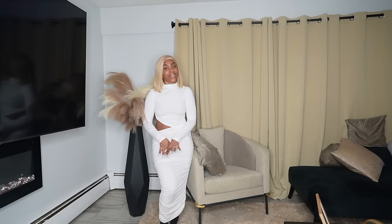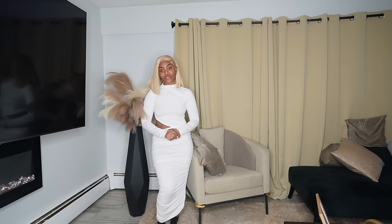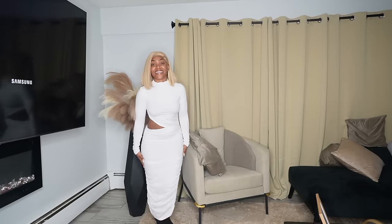AliExpress, y'all did your thing with these pieces, being that they're this affordable. Yeah, they're comfy, cute, and affordable. So we really can't complain about that, right?